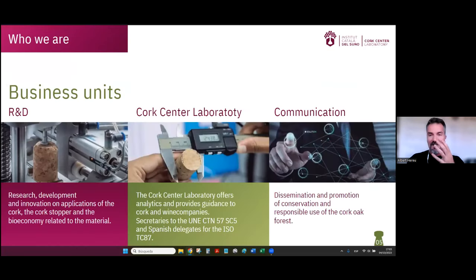Regarding our business units, we mainly focus on 3 aspects. The first is communication and promotion. In fact, this session is an example. In the field of research and development, we focus on closure wine interaction, mitigation of effects on climate change in the cork forest, and circular economy with cork byproducts. And the third working area is our cork quality control laboratory for cork companies and wineries.